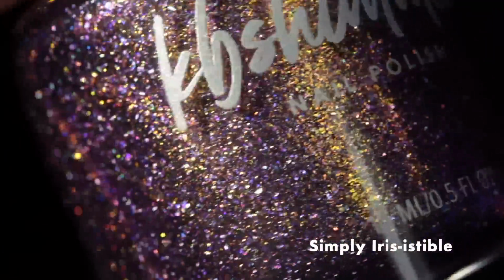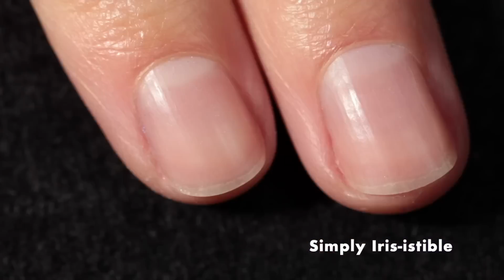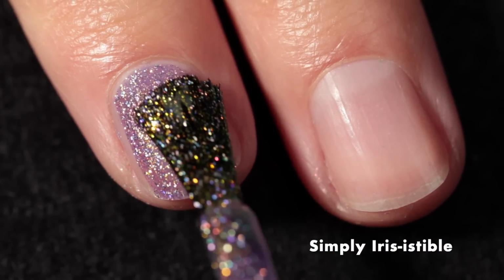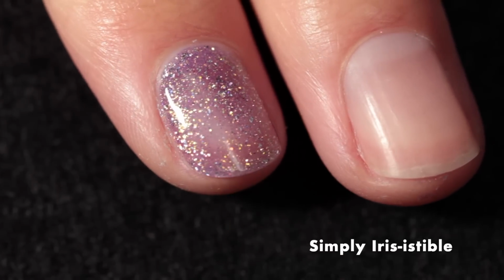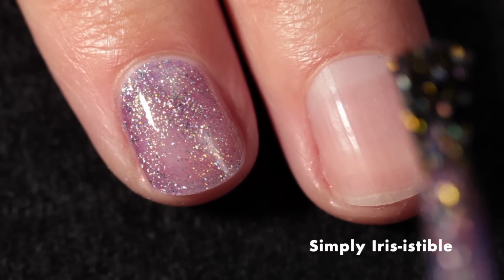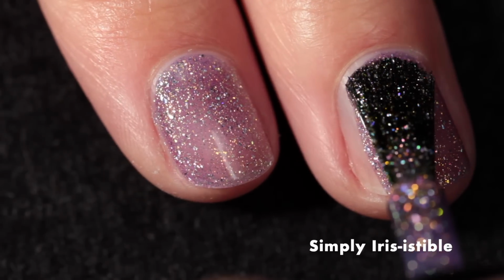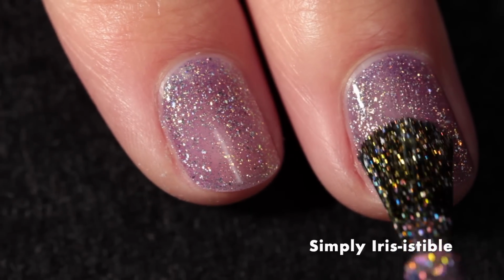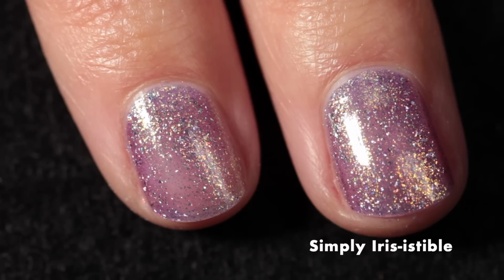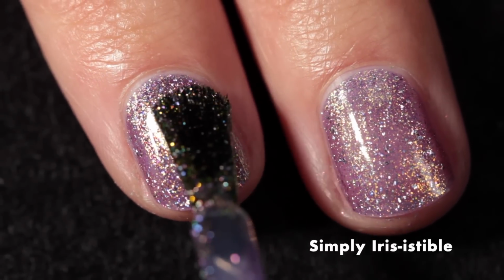And now we're moving on to Simply Iris-istible. This one is inspired by irises, which are another beautiful flower. This one is described as a muted royal purple loaded with glowing holo flakes. It also has a beautiful rainbow of shifts in it. You get dusty rose, copper, gold, green, and blue.